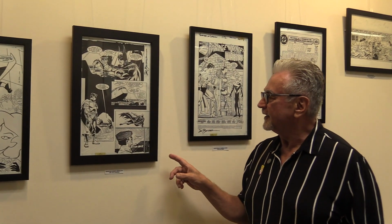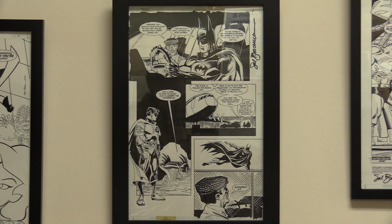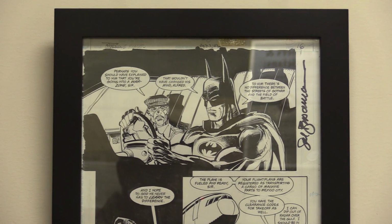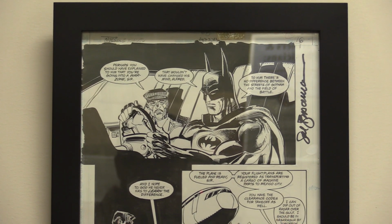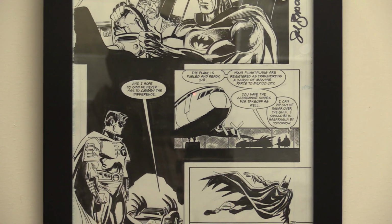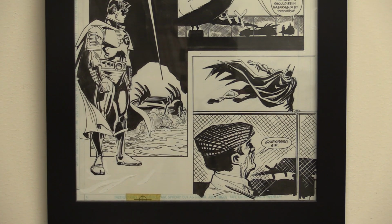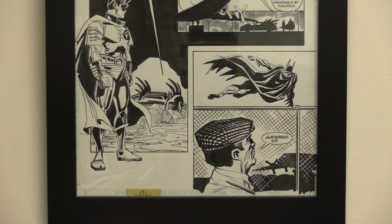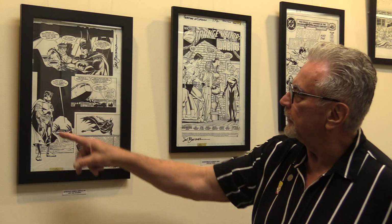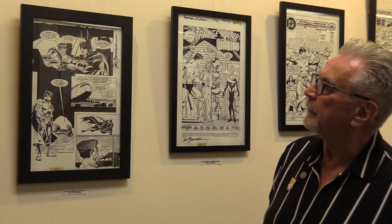Next to it I have a Batman page. And this one is from Detective Comics Annual number 8. And the inker on this was Sal Buscema. And I think maybe it was Ron Frenz who did the penciling, but I'm not sure. But it's signed by Sal Buscema, who I got it from. And you have a really nice Batman and Alfred and a more updated modern Robin, kind of a teenager. It's a very beautiful page, and the dark areas are very well spotted.